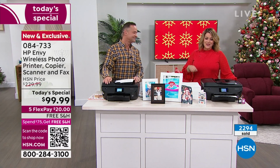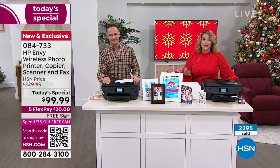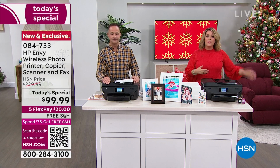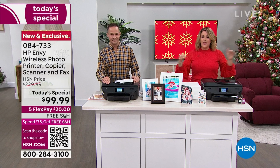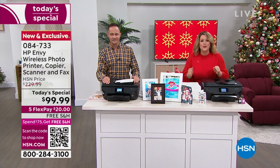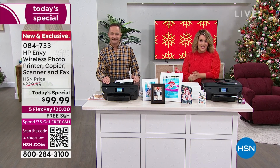I want to remind you, this is a wireless photo printer, regular printer, copier, scanner, and fax. So many of you have asked, does this one do faxes? Remember, in the world of HP, there's also good, better, best. This is the ENVY line. This is their most powerful for at home, their most premium collection. So I do hope you enjoy it. It's a $230 printer bundle, $230, with over a year of ink, and we're at $99.99, less than $100 today.